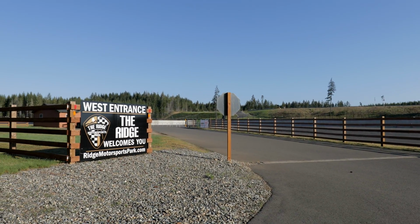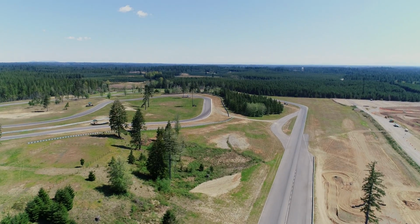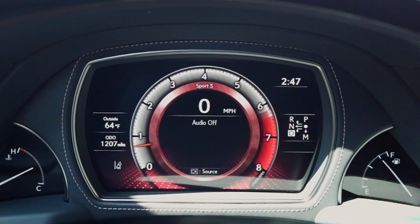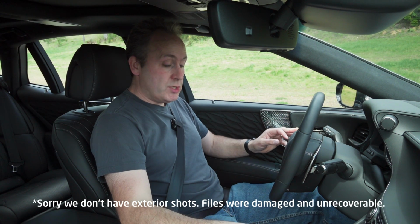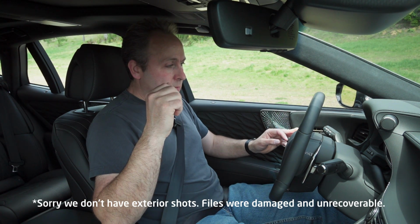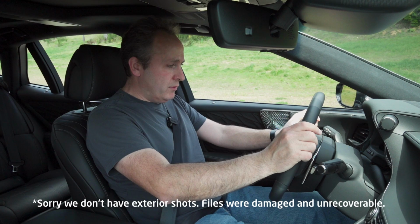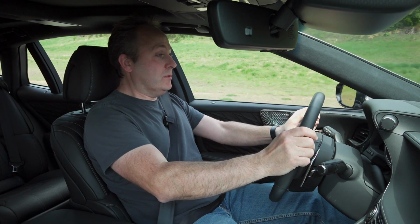So I have brought the LS500 to the Ridge Motorsport Park here in Shelton, Washington. I'm on the main straightaway of the racetrack, and I'm going to try a 0 to 60. First, I'm going to put the car into Sport Plus. I'm going to go ahead and leave traction control on, putting the transmission into just normal drive. I'm going to pre-stage the car using the brake pedal. I'm basically going to treat it like it is doing launch control. So launch, hold down the brake, mash the gas, and go.